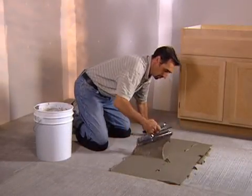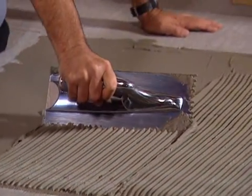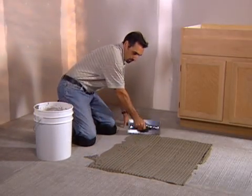The handle is incredibly comfortable. It's been elongated and ergonomically designed to be grabbed from either side, great for both righties and lefties. All of these innovative features result in better performance and a feel you just can't get with any other trowel.